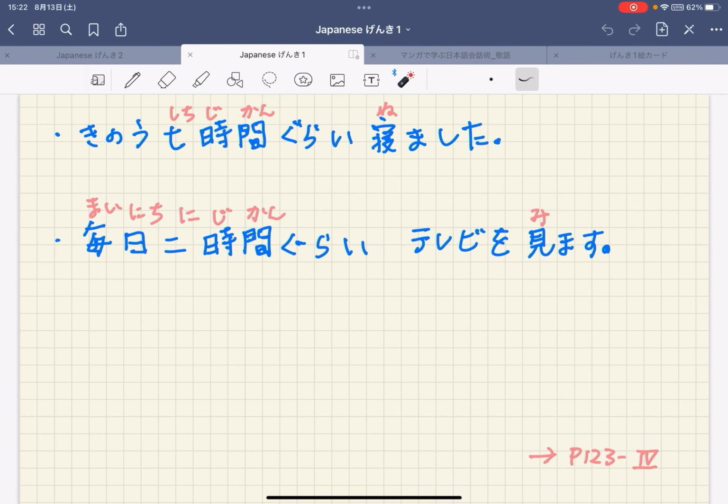Okay. 昨日7時間ぐらい寝ました。If you want to say an approximate time, you can put ぐらい after the time duration. ぐらい means about or approximately. So 昨日7時間ぐらい寝ました means I slept about 7 hours yesterday.